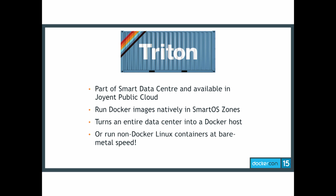One of the things that we have with Smart Data Center that's available in our software and in the cloud is something called Triton. So you can spin up Docker images in a data center on bare metal. You'd use the Docker commands just like you would for running from your laptop. It's pretty cool tech. We run Docker images natively in SmartOS zones. Like I said, we turn basically the entire data center into a Docker host. And we also do Linux containers, so you can run Linux at bare metal speed.